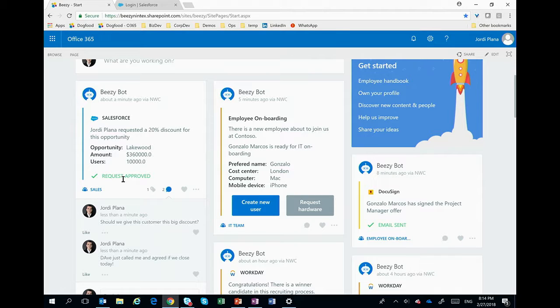Interesting is that this piece of conversation that led our team to a decision is attached to the decision itself forever. So if in the future we need to figure out why did we give this customer this discount, this conversation will always be attached to that part of the workflow. Right.